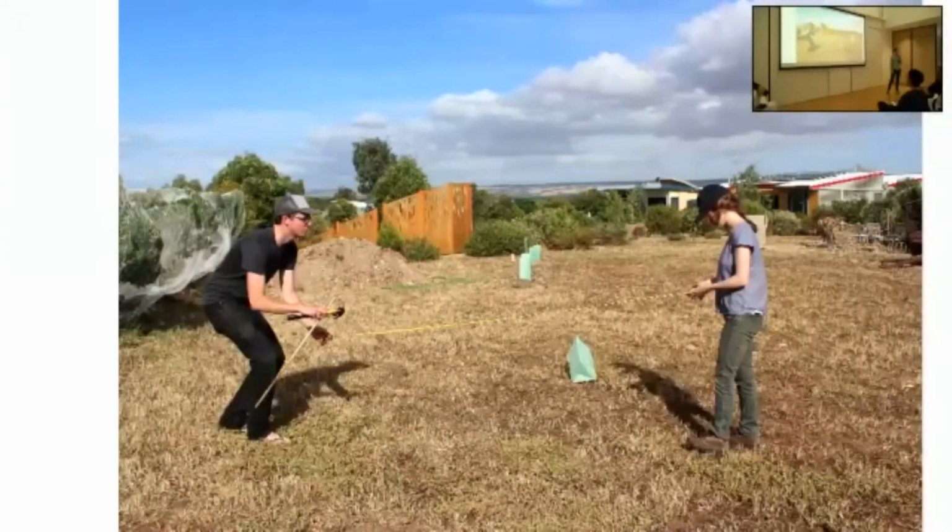So we pegged it out on site. That was really, really useful to do. I'd strongly recommend anytime you're building something, peg it out. We actually decided, based on the furniture we knew we had, the bedroom would need to be half a metre bigger. So that was really, really useful. I'm glad we did that.